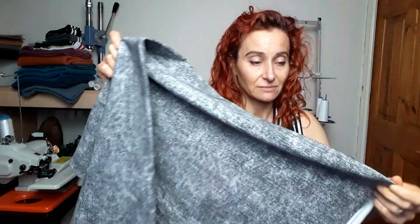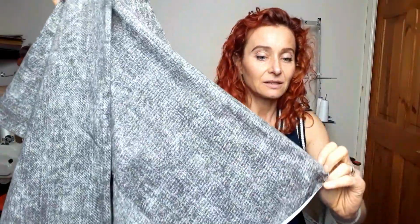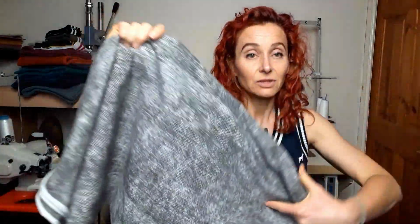It's cotton jersey with some spandex. Again, I think it's about 5%. It's really good. I think it's digital print. I know it's boring for most people, but I really like the fact that it is slightly different from what I generally see in the shops. So I'm going to make some bottoms, some yoga bottoms, because again, I wear them a lot, I need them a lot, I get through loads and loads.